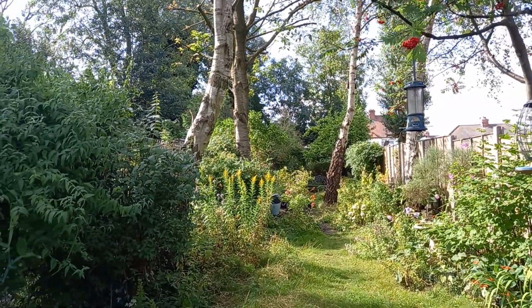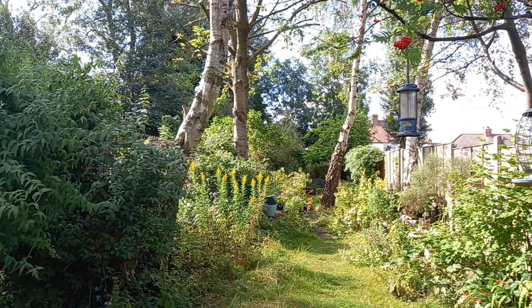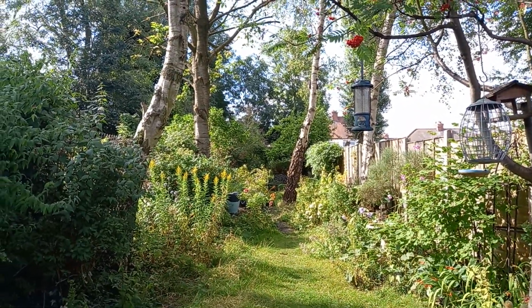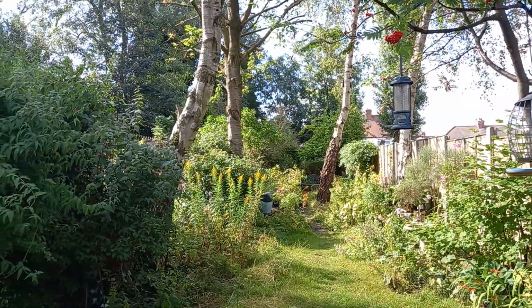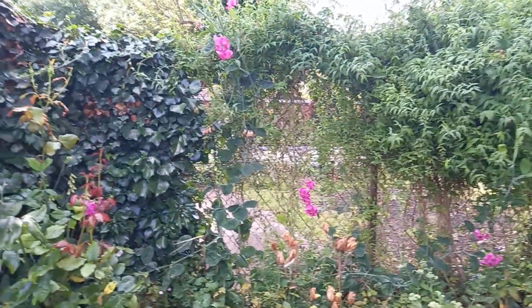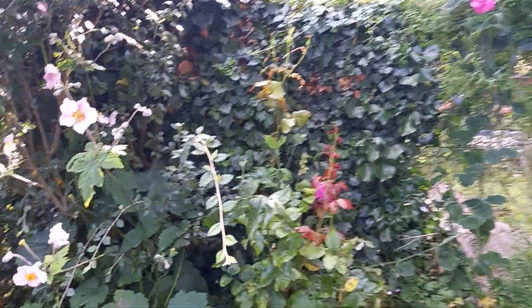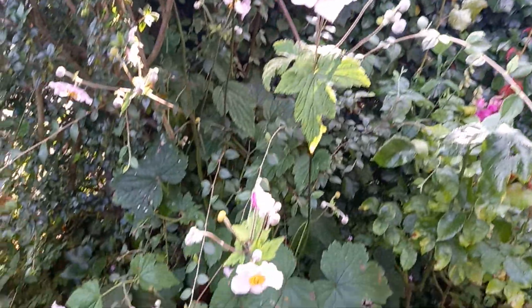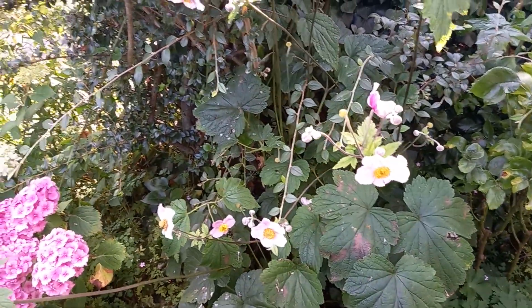Sorry about the drilling there. We have a large block of flats by us, and they're being renovated at the moment. They're going to look very nice for the people who live there. Much in need, 60s high rise in need of updating. We've got a lovely Japanese anemone here in flower, loved by the bees.